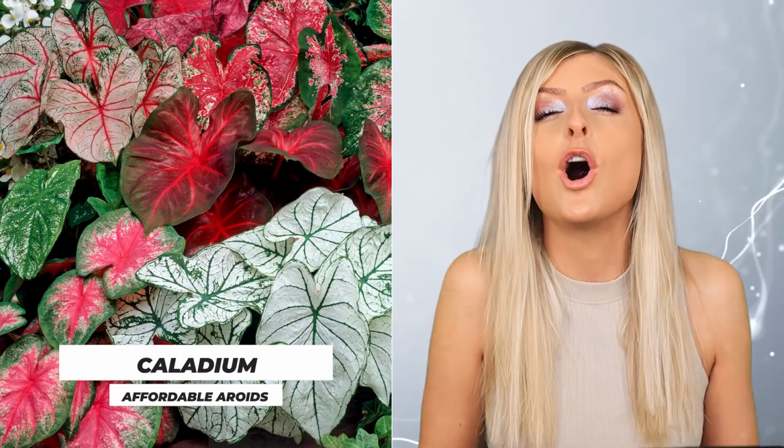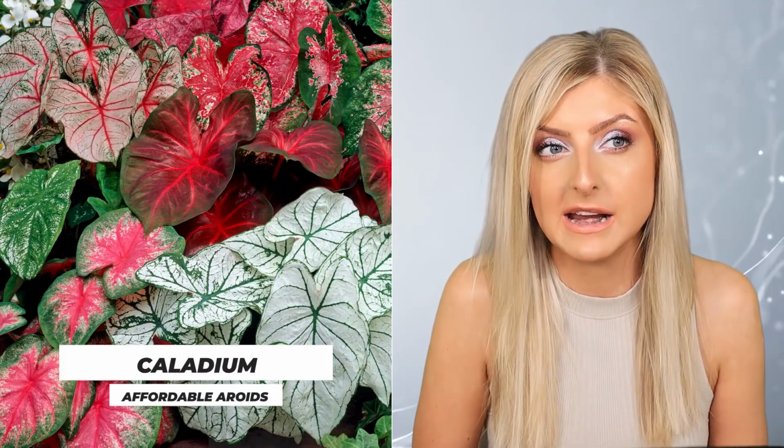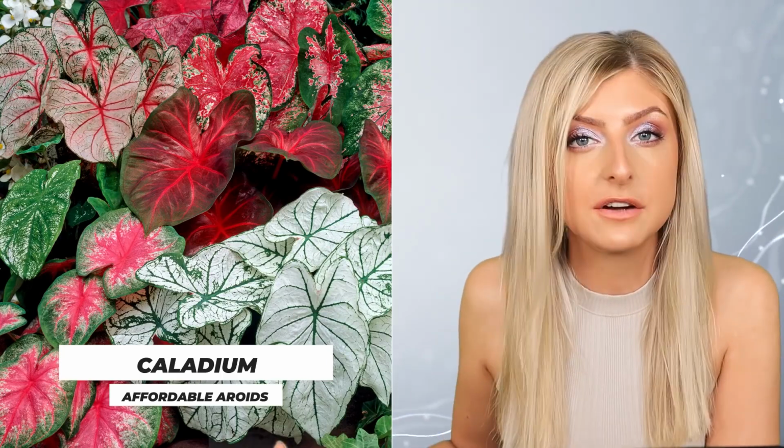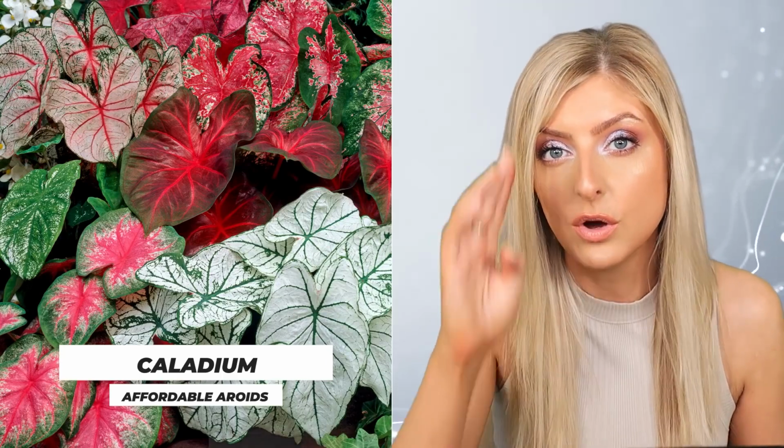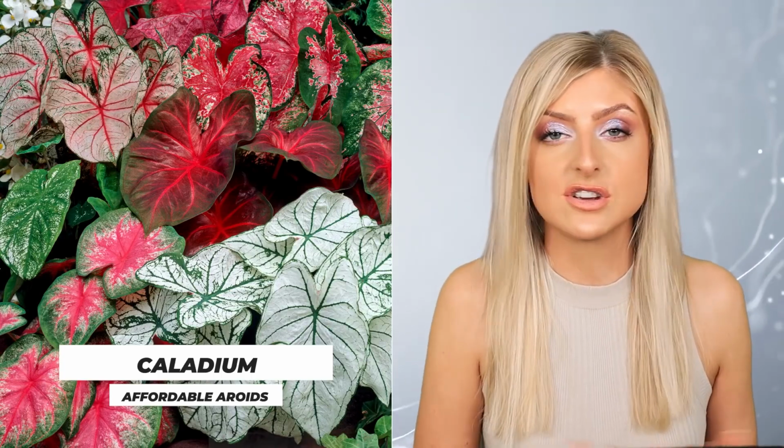What am I talking about? Some of you may know. I'm talking about caladium, guys. Caladium are incredible. I'm going to put some pictures of some different caladium on the screen, but you can get these from a plant form. More commonly than not though, you can buy them from a bulb. So you can spend hardly any money buying a bulb. Honestly, the colours you can get are just breathtaking.